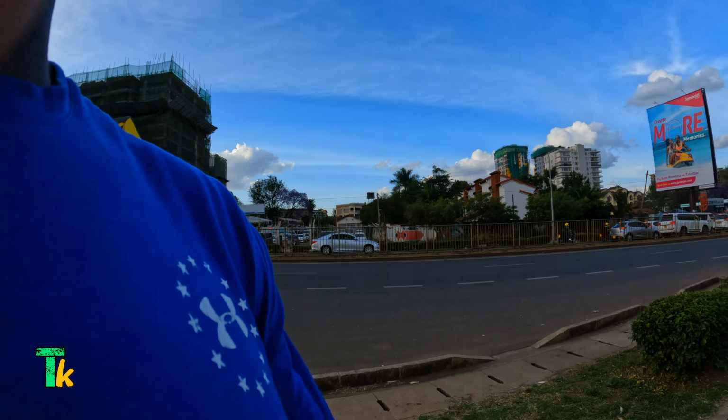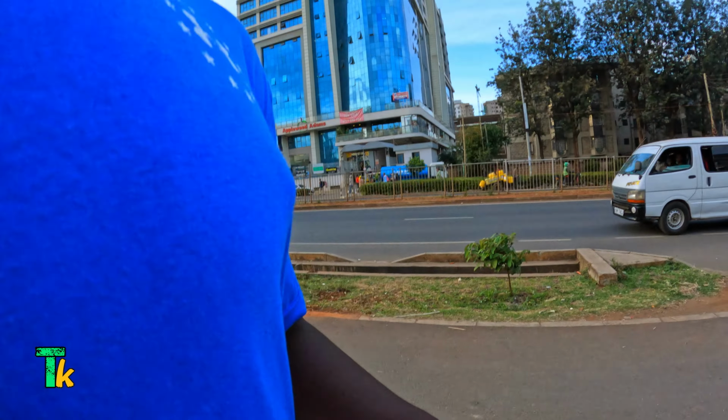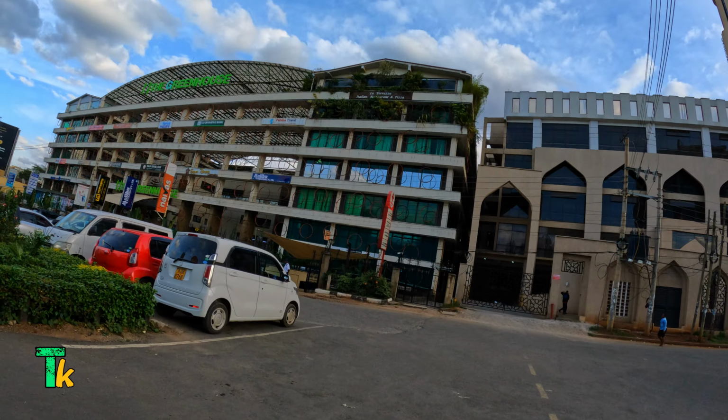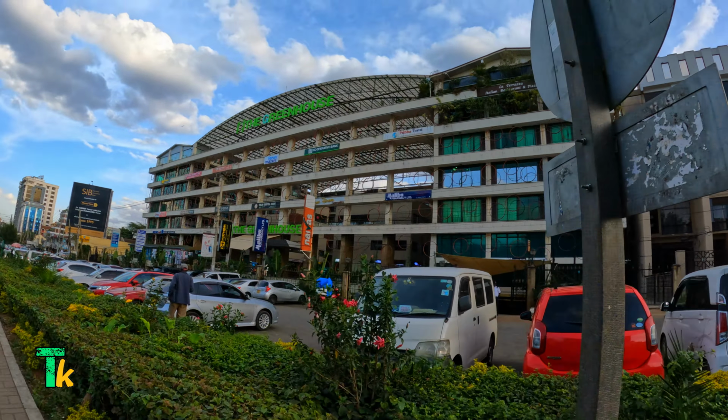And next to it, we have the greenhouse mall. I love this architecture, guys. The greenhouse mall.